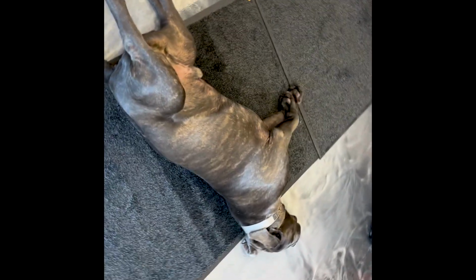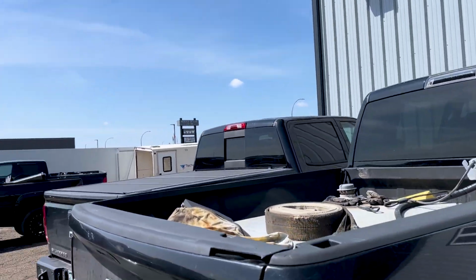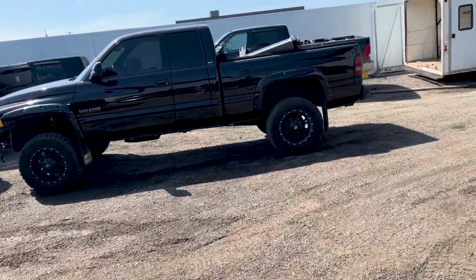Here we go, we got the shop mascot here. He's repping S&M Diesel. Hey boy. Yeah. And what's crazy about this place is they literally have all these trucks waiting to fucking get worked on. So fucking crazy how busy this place is.